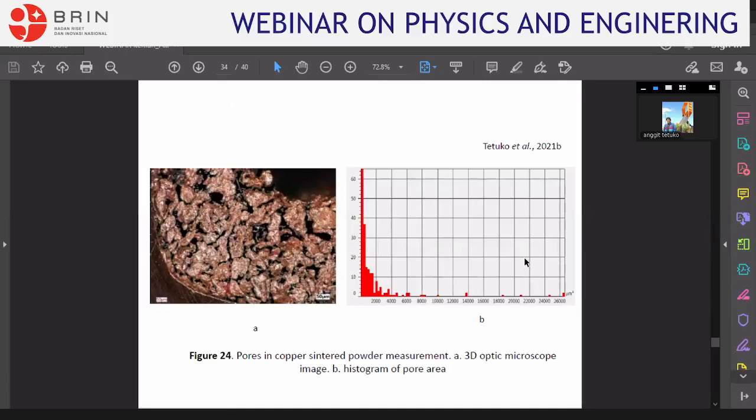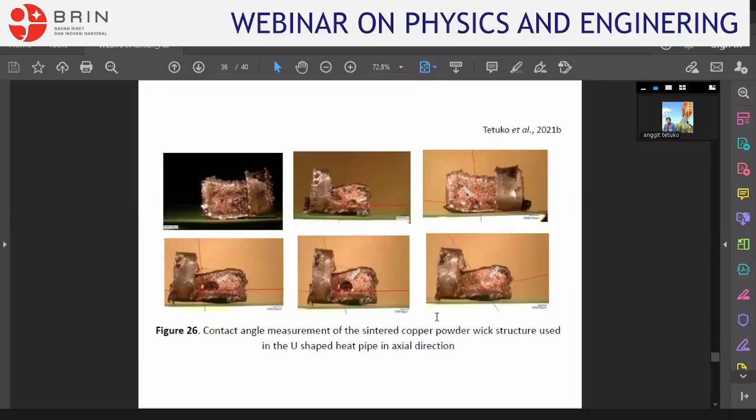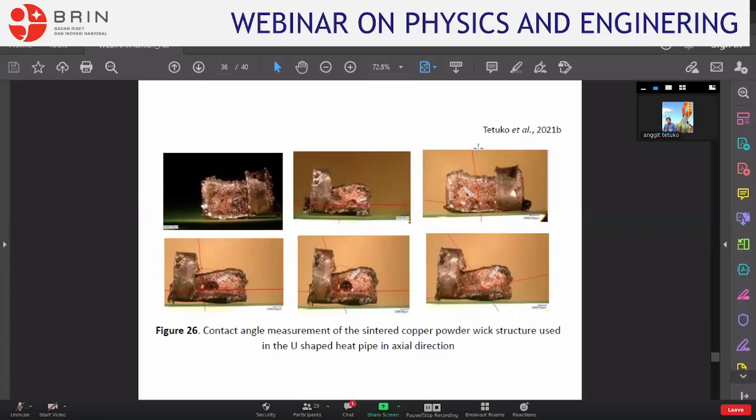We try to analyze the commercial heat pipes, and we found out that they use sintered copper powder as the wick structure material. This is another result from the analysis. And we also analyze its contact angle, because contact angle is a very important parameter in heat pipes, where, as I've mentioned previously, a hydrophilic surface is needed for improving the performance.